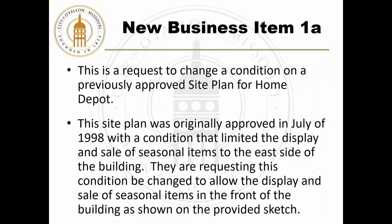This is a request to change a condition on the previously approved site plan for Home Depot. The site plan was originally approved in July of 1998 with a condition that limited the display of seasonal items like the garden materials and mulch and things like that. They're requesting to change this condition to allow the display to be in the front of the store before it was required to be on the side of the building.